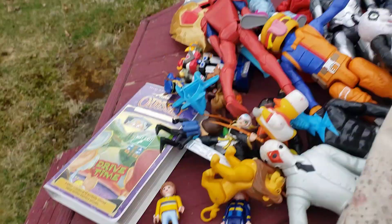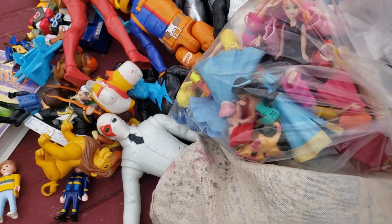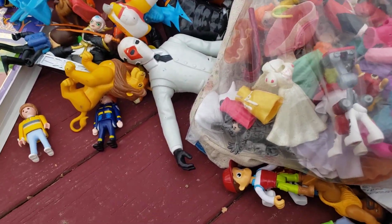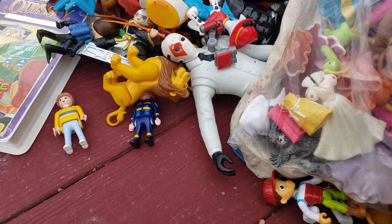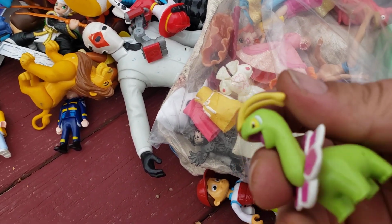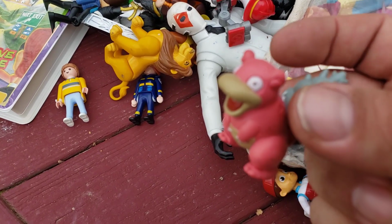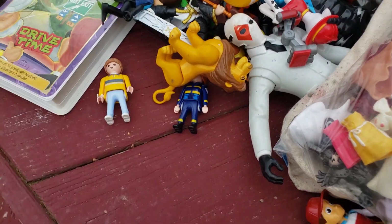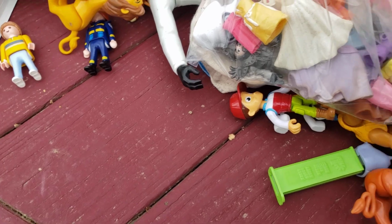And then there's another bag here that I pulled aside. This is all Polly Pocket stuff. I saw a box of these sitting there. People looked at them. It looked like someone picked through them, didn't care. Here's another Paw Patrol. And then also inside here are some Pokemon minis. There's a, what is his name? Slowpoke, something like that. And then here's my Littlest Pet Shop. A bunch of cool stuff.